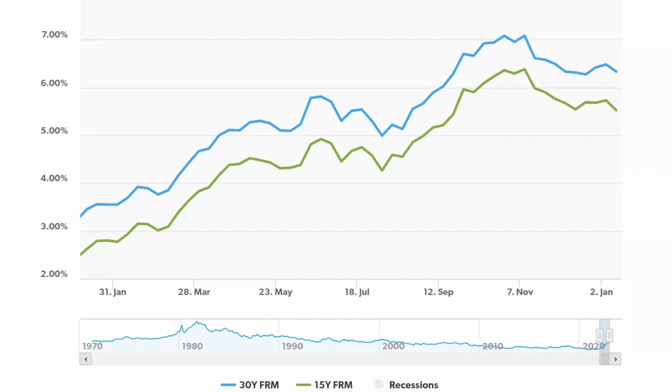Let's switch over and I'm going to show you a graph for the Freddie Mac interest rates for the year of 2022. We're going to track that month over month, so make sure you pay attention to the numbers that populate over the mouse right here. As you can see, we're going to pay attention to the blue line, that's the 30-year mortgage. The green line's the 15, but we want to pay attention to the 30-year for most families.